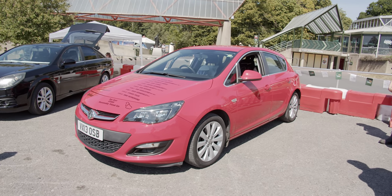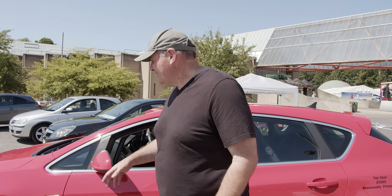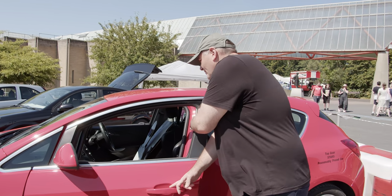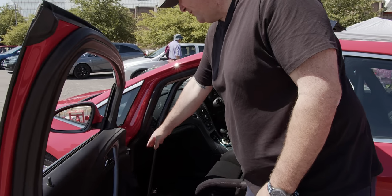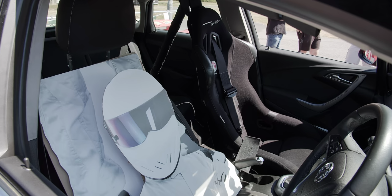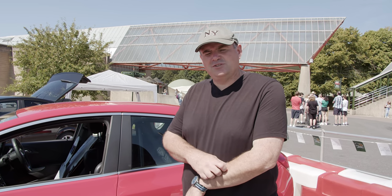This is the original Top Gear Astra 1.6 Tech Line, the manual, not the automatic. It was originally made by Vauxhall, and they actually put the cage in. You can see it's been sculpted around here to fit the cage, taken off the production line. They retained the car, and after Clarkson left, they didn't know what was going to go on with the show, so they put it up to a charity auction.